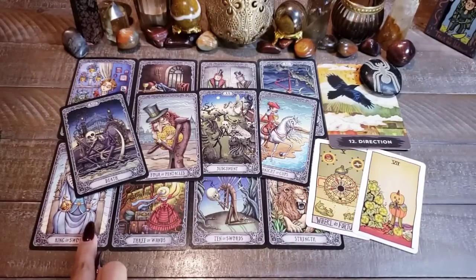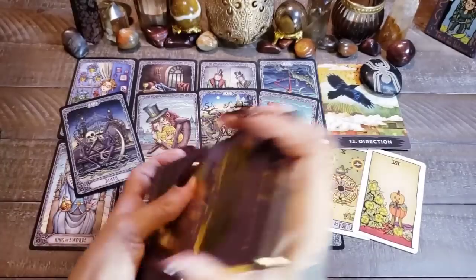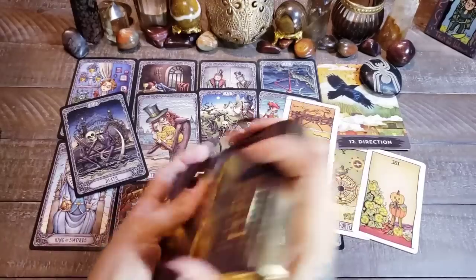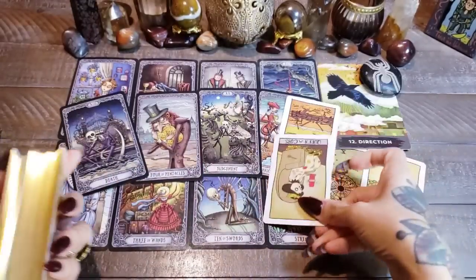And to be clear, the King of Swords is about having a vision and taking decisive action. What is this Wheel of Fortune here? I'm sorry, the Direction card here. Ten of Swords in reverse. Let's do the Wheel of Fortune. The Queen of Cups in reverse.